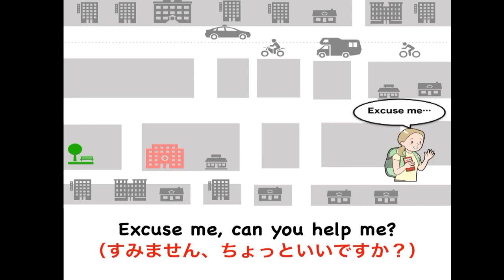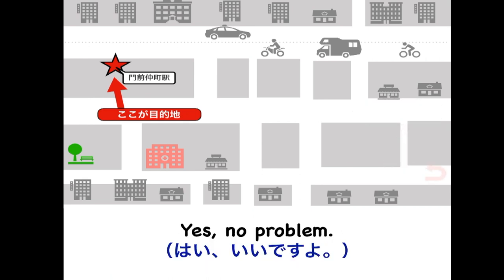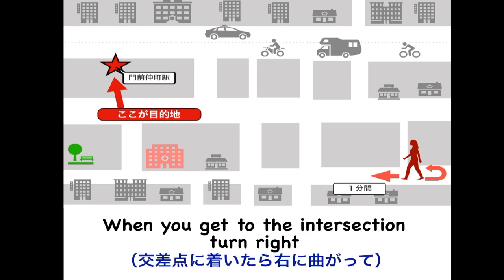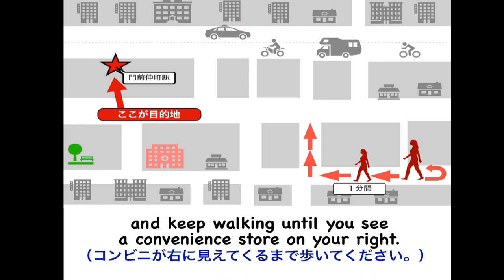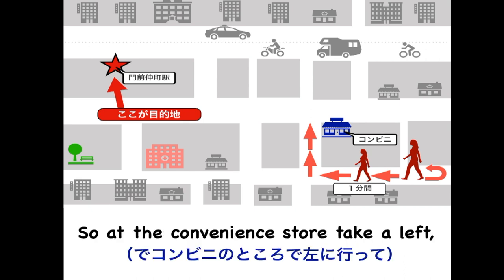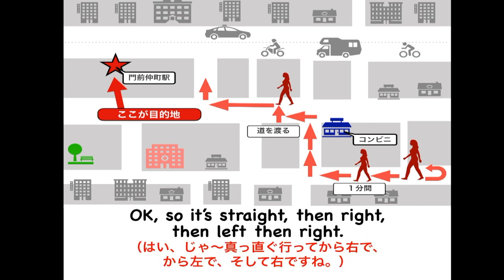Excuse me, can you help me? Do you know where Monzen Nakacho station is? Yes, no problem. So first, turn around and keep going straight for about 1 minute. When you get to the intersection, turn right and keep walking until you see a convenience store on your right. Yes, we saw that on the way here. So at the convenience store, take a left, then cross the road and go down the second street on the right. Okay, so it's straight, then right, then left, then right.